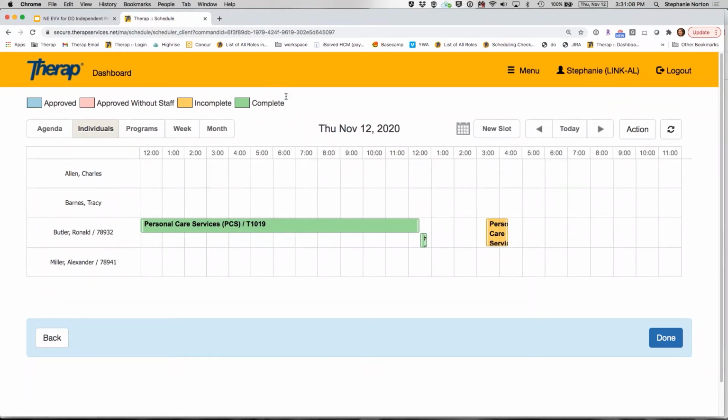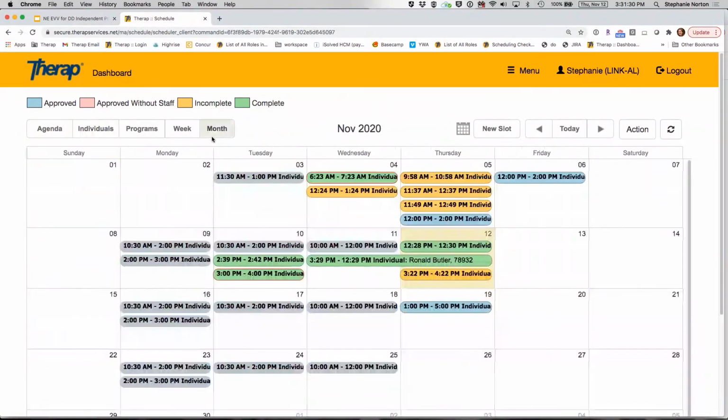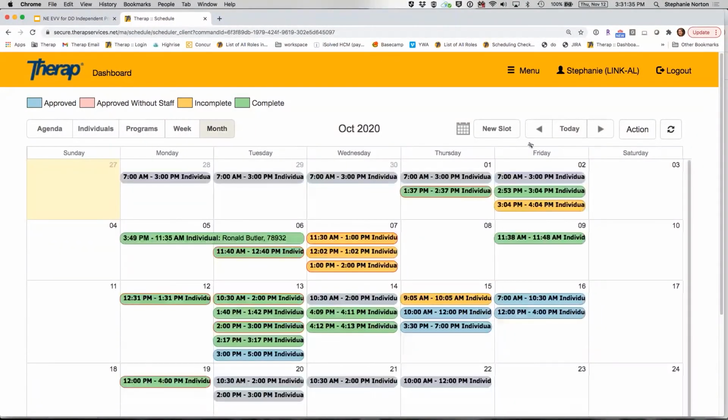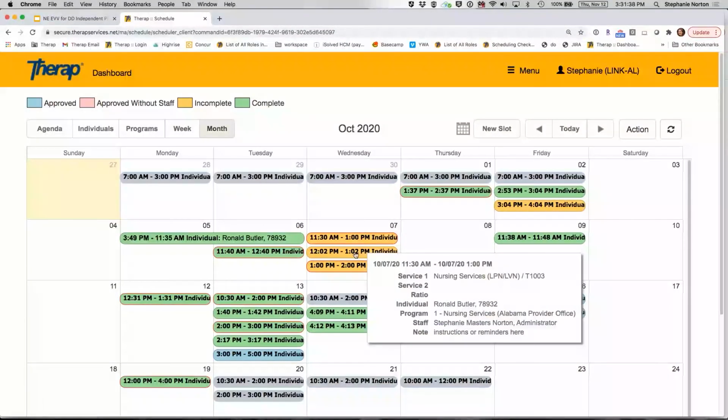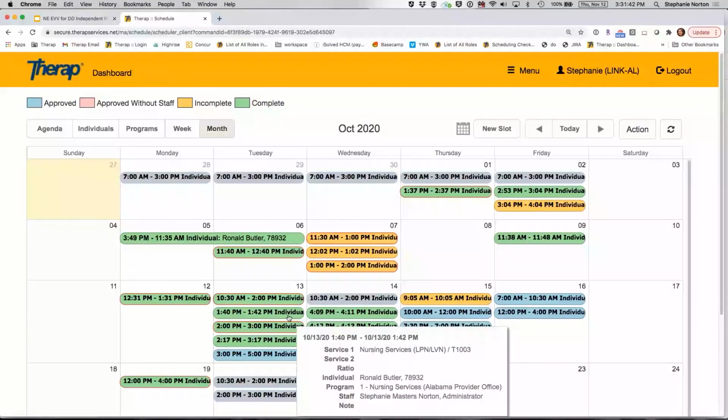Up at the top left, there are those color codes. I did see someone ask about identifying certain areas if you're colorblind. That is something that I can take back to our team to figure out a workaround or the best way to support you in that. But this is going to show you visually. If I go to a week or a month view, I'm going to see things that are incomplete in this orange color, and then things that have that completed check-in and check-out would be in green.